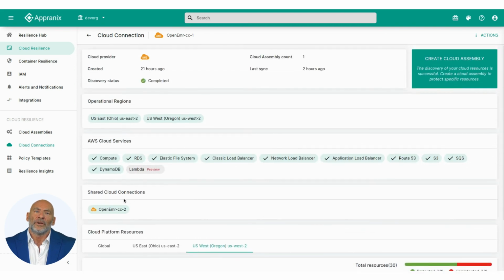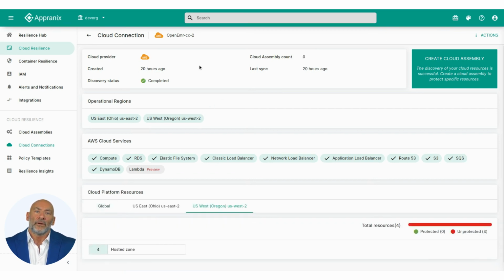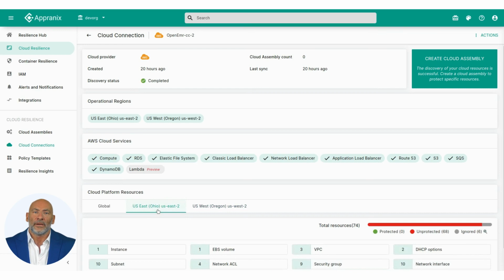have been discovered successfully. Under shared cloud connection, we have connected a cloud connection named OpenEMR CC2, which is associated with our cyber recovery AWS account to perform cross-account recovery. US East 2 and US West 2 are configured as the operational regions for the selected cloud connection. Here we will use the US East 2 region as our cyber recovery region for this demo.